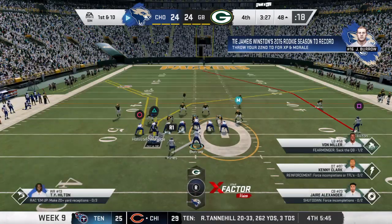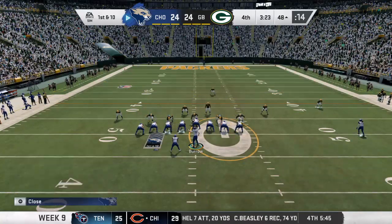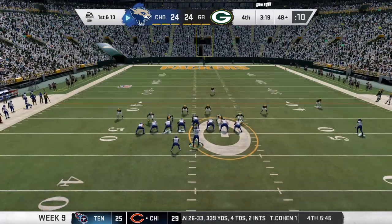Recon, 132 fighter. Slide. Check the backer, check the backer. 42's the mic, 42's the mic.